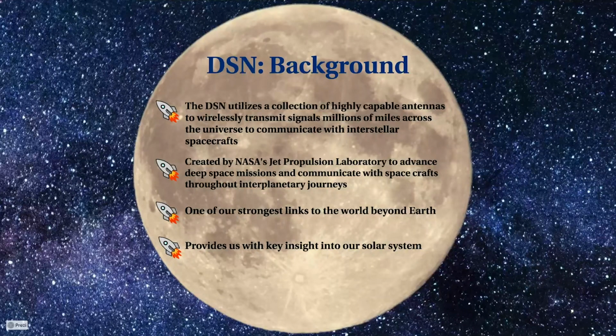The network was created by NASA's Jet Propulsion Laboratory, which belonged to the U.S. Army before being transferred to NASA in 1958 to help design a program to explore space with robotic spacecraft. The Deep Space Network is now one of our strongest links to the world beyond Earth. It's a key component in allowing us to communicate with satellites and spacecraft, providing us with pivotal insight into our solar system.